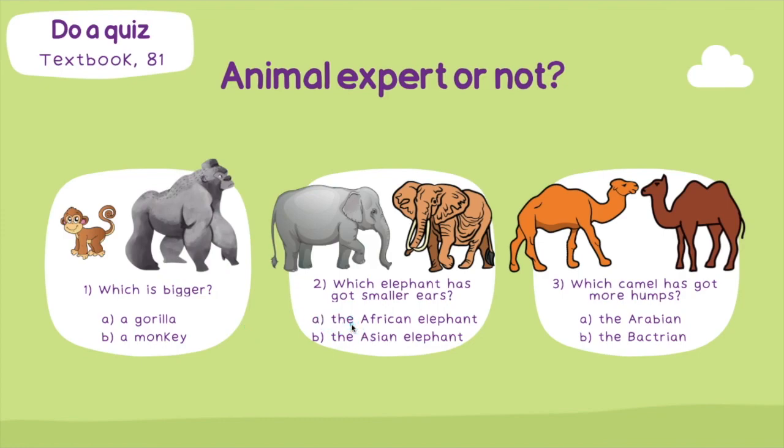Next, number 2. Which elephant has got smaller ears? The African elephant, this is the African elephant, or the Asian elephant, this is the Asian elephant. Number 3. Which camel has got more humps? These are the humps. Is it the Arabian or the Bactrian? This is the Arabian camel and this is the Bactrian.